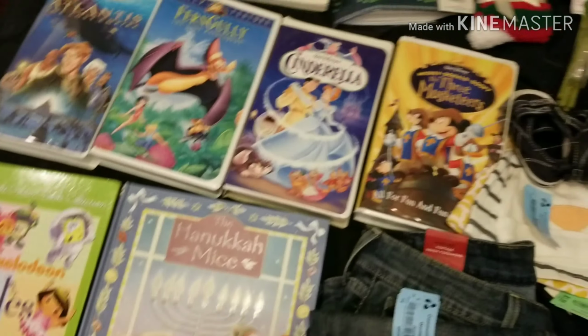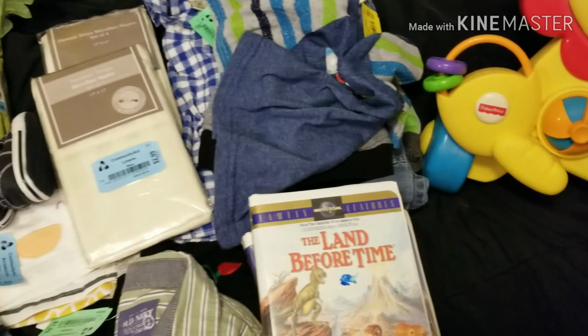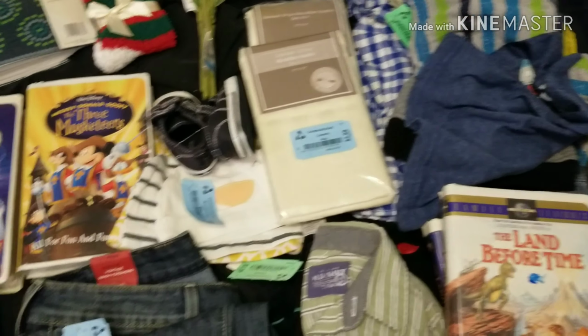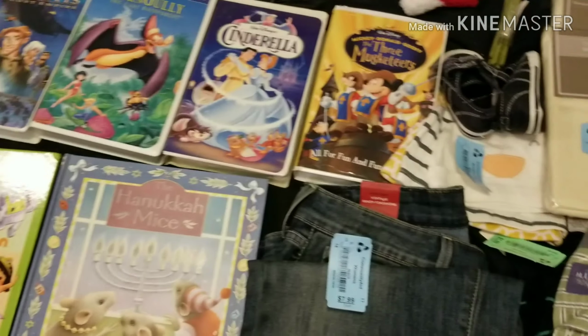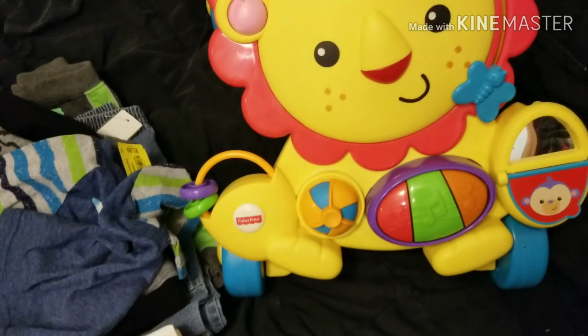So overall, I do believe I did pretty well. Like I said, with a mixture of household things, items for the kids, Christmas gifts. I sort of nailed every category there.